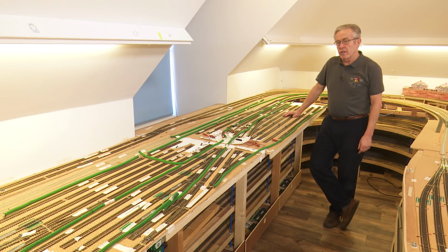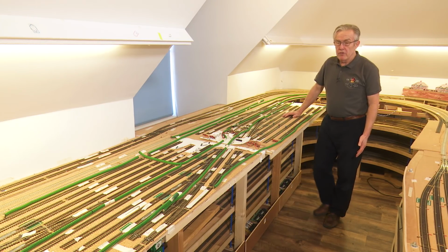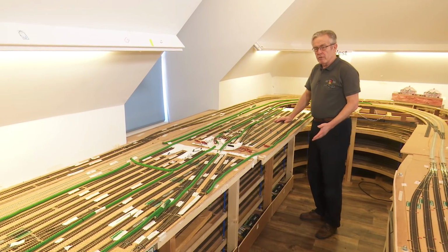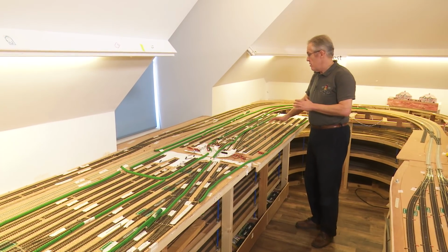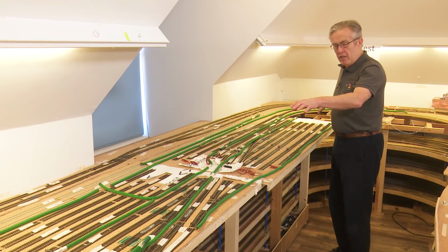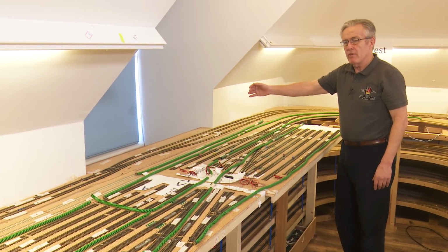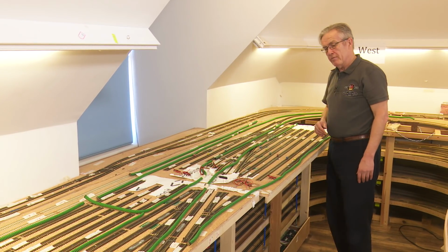One of the crucial things in any large layout using a digital environment is power management. There's 2 levels to it, maybe even 3. The first obviously is the amount of power you're going to supply to the track work. We will have one booster that supplies the whole of this Sheffield layout. That's the engine shed, the two sets of sorting sidings, the 3 arrival tracks and the main lines that run at the back. That will be sufficient for this area of track work.